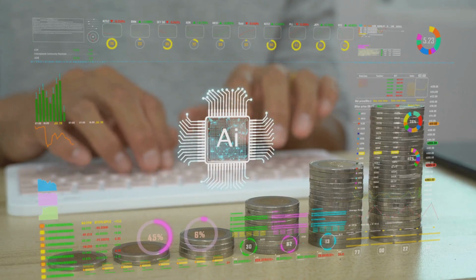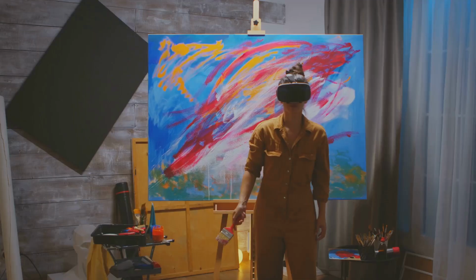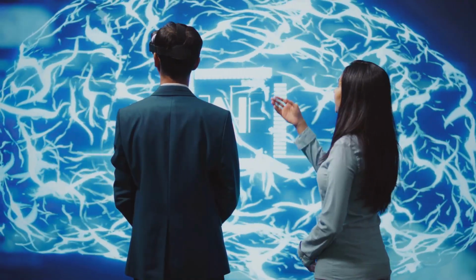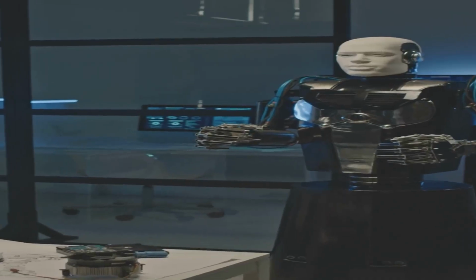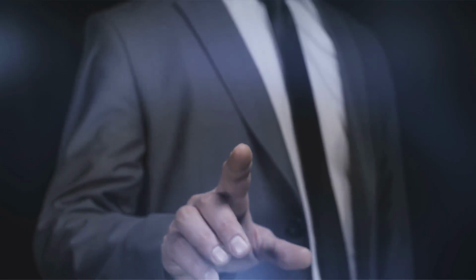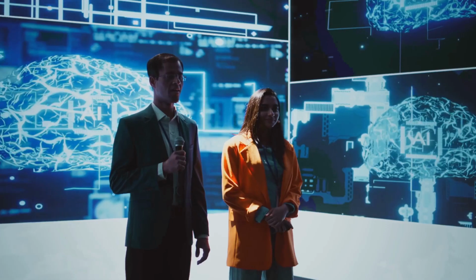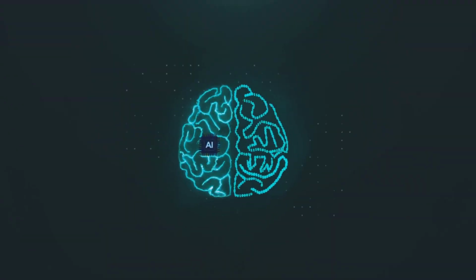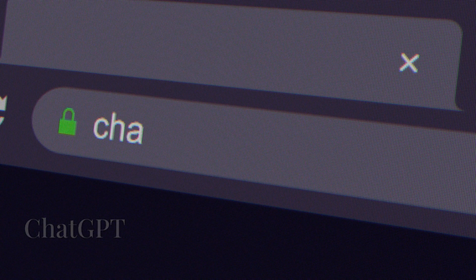These aren't just your run-of-the-mill apps. These are tools that can streamline your workflow, spark creativity, and maybe even make you rethink what's possible with AI. We're going to cover a range of applications, from writing and design to video and image generation. So, buckle up, because this is going to be good. Let's get into it. Alright, first up, and it's a big one, is ChatGPT.